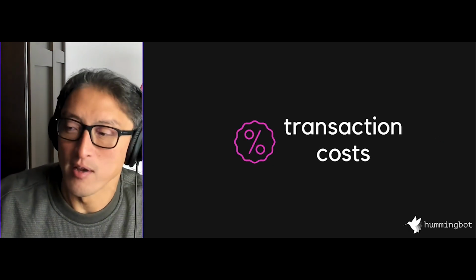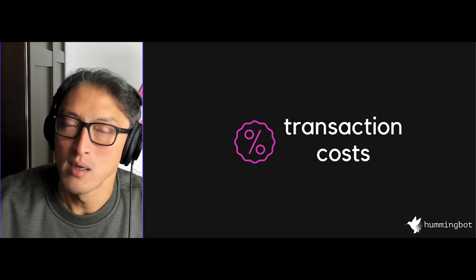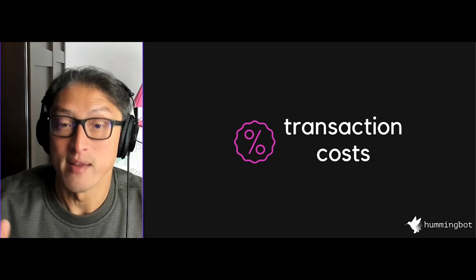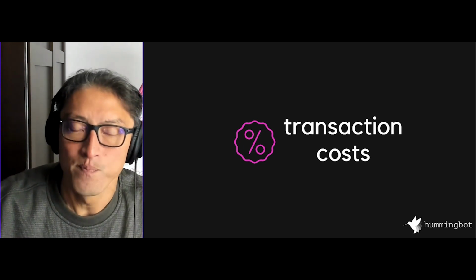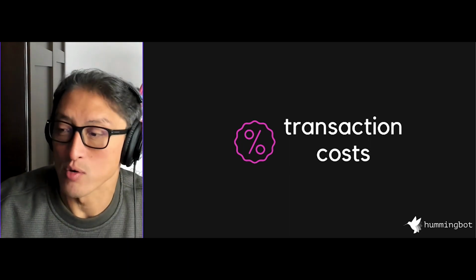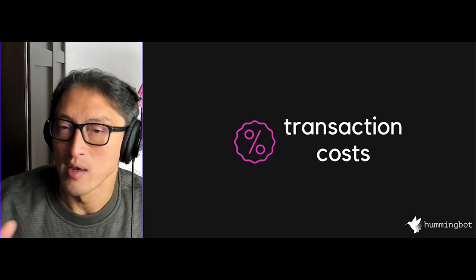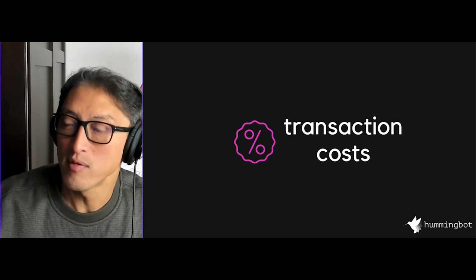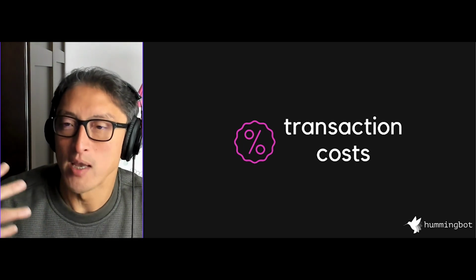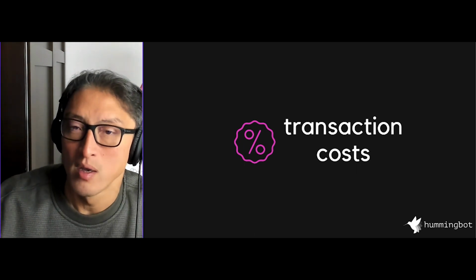And the third factor is transaction costs. These trades are more complicated generally than normal market making bots where you're just providing liquidity in a single market. Most of the time, you're providing liquidity on one venue and you're hedging on another venue. In order to make sure you're making money, you have to take into account the transaction costs incurred on both sides, because in order to do one single trade, you might pay fees in both exchanges.